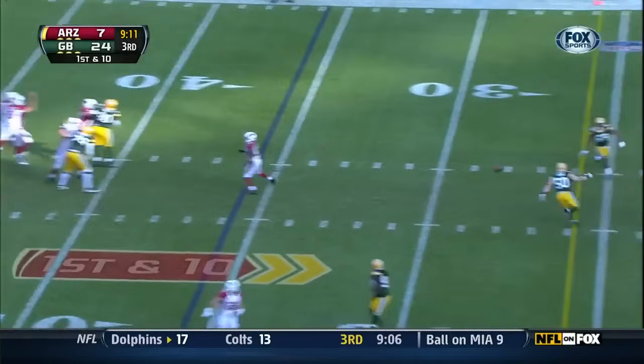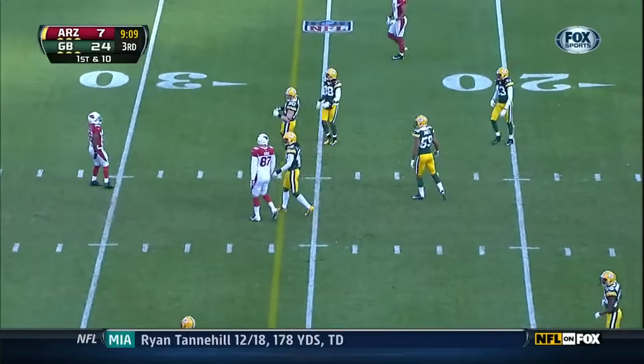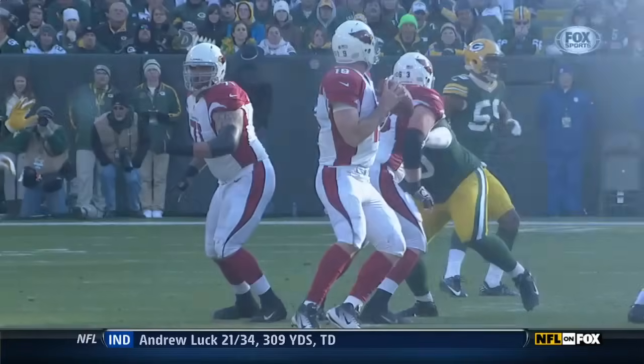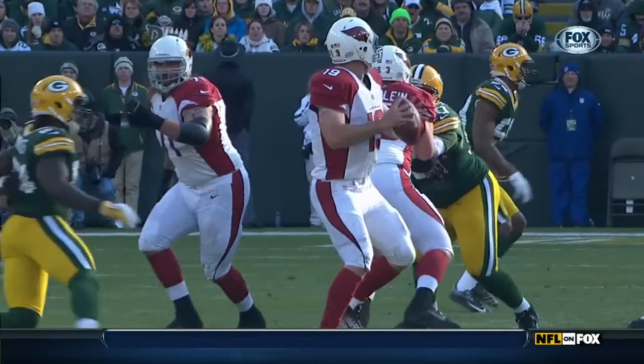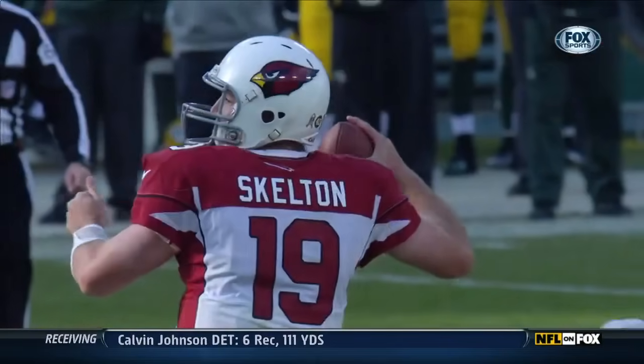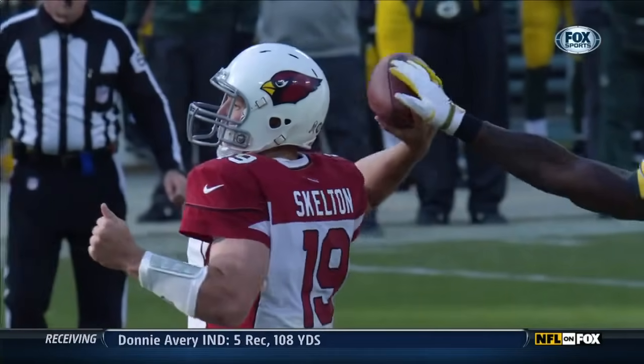Pressure off the edge, and I believe Desmond Moses may have gotten a hand on that throw by Skelton. Second down and 10. Yeah, he definitely got his hand on the ball as he brings it back to cut it loose.